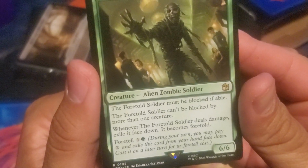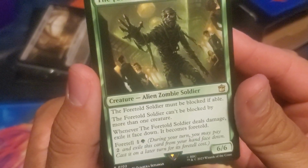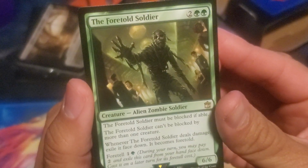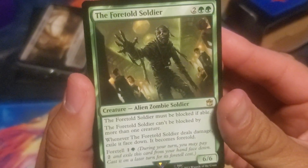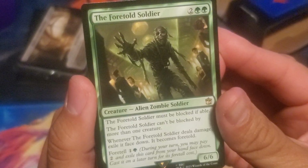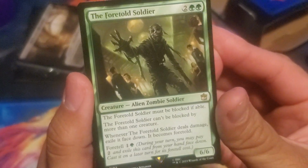Whenever the Foretold Soldier deals damage, exile it face down, it becomes Foretold. Foretell has a Foretell cost, 1 and a green. During your turn, you may pay 2 and exile a card from your hand face down, cast it on a later turn for its Foretell cost.